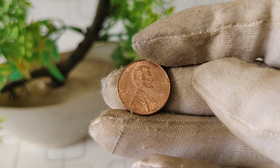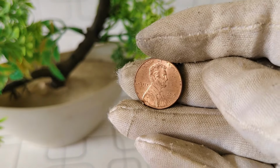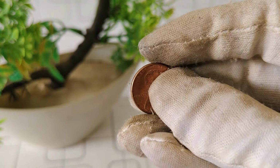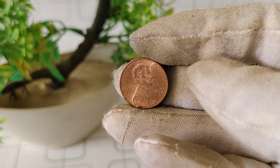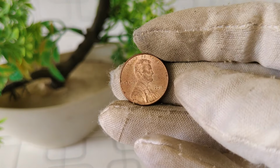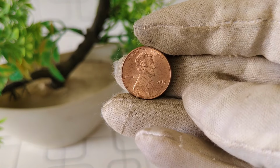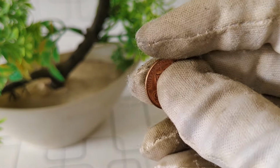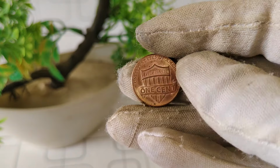It's important to understand the historical significance behind each element of this coin. Abraham Lincoln's leadership during the Civil War paved the way for the preservation of the Union and the abolition of slavery, while the construction of the Capitol Dome serves as a symbol of democracy and the nation's resilience.